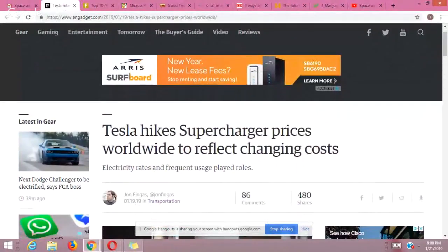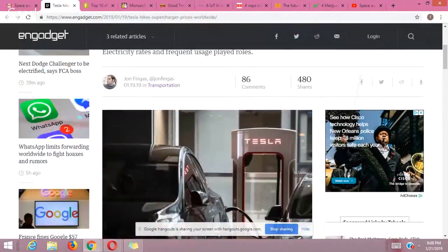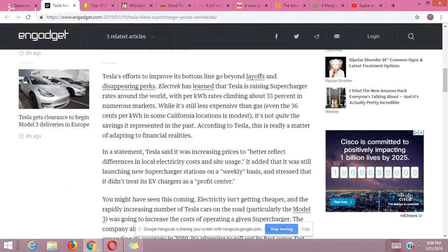All right. This one is from Engadget.com. Tesla hikes supercharger prices worldwide to reflect changing costs. Tesla's efforts to improve its bottom line go beyond layoffs and disappearing perks. Electrek has learned that Tesla is raising supercharger rates around the world, with per kilowatt rates climbing about 33% in numerous markets. While it's still less expensive than gas, even the 36 cents per kilowatt hour in Southern California locations is modest. It's not quite the savings it represented in the past.